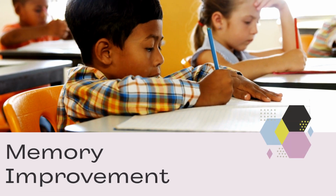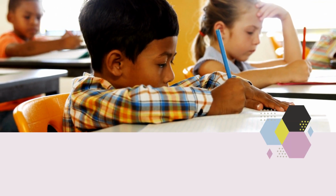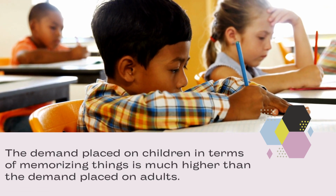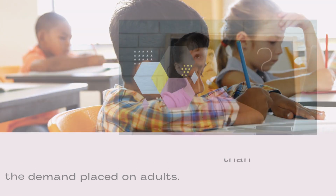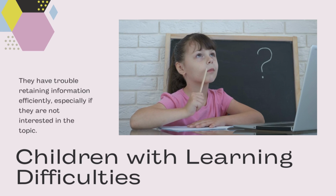A good memory is crucial, especially for children who are of school-going age. The demand placed on children in terms of memorizing things is much higher than the demand placed on adults because children are at an age whereby they are constantly learning new things from their environment. However, there are some children, particularly those who have learning difficulties, who struggle to remember things.